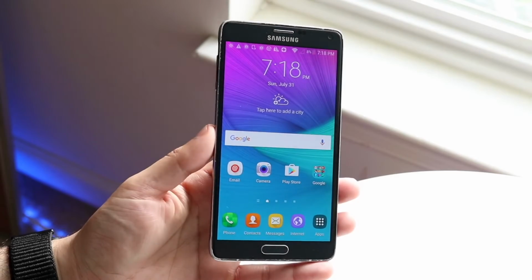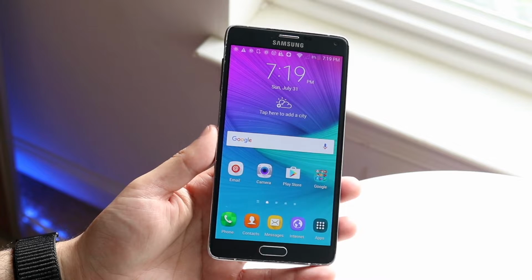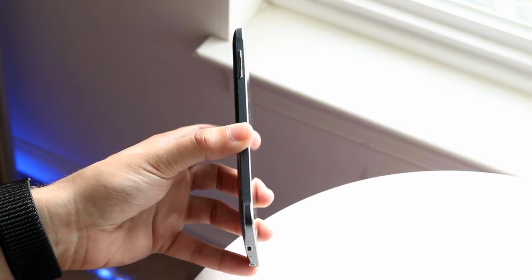Well, everyone, it's time for us to go ahead and talk about the Samsung Galaxy Note 4 and see how this phone holds up in 2022. Now, I will definitely tell you this is not a phone I would recommend buying anymore, but it is quite a bit of a legendary device.